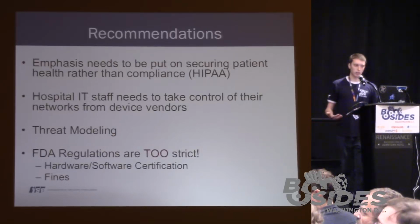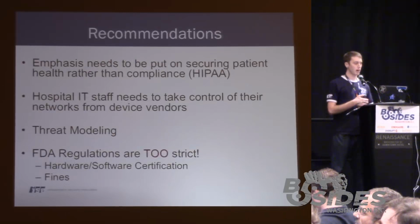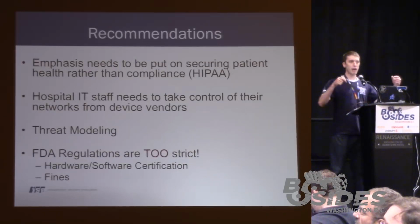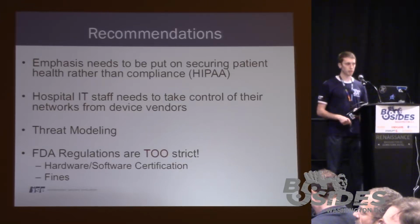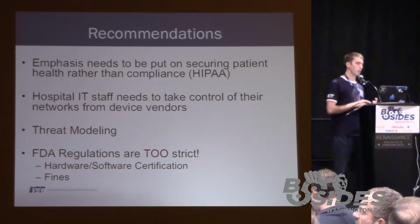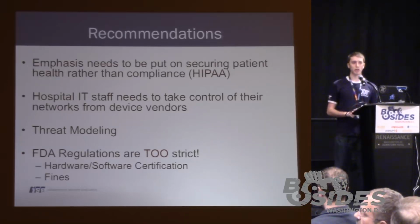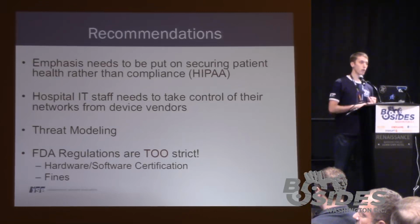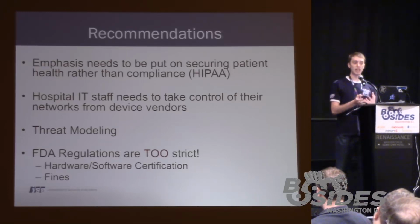So what do we do to address these issues? Emphasis needs to be put on the fact that patient health is more important than patient health records. Okay, so that's a big thing. In a lot of cases today, you'll hear hospitals or manufacturers of medical devices talking about HIPAA and other compliance standards that are their core focus. Well, I can tell you in most cases, none of these standards state that the health or the well-being of an individual is a concern.